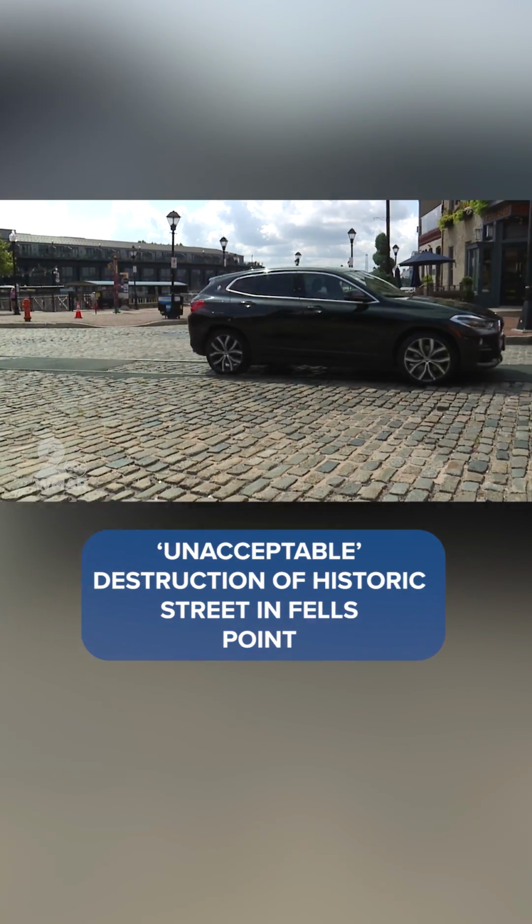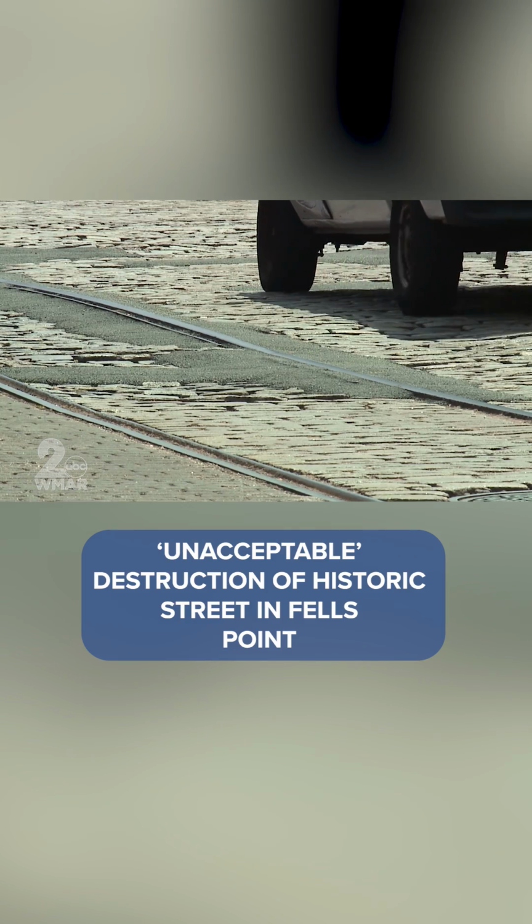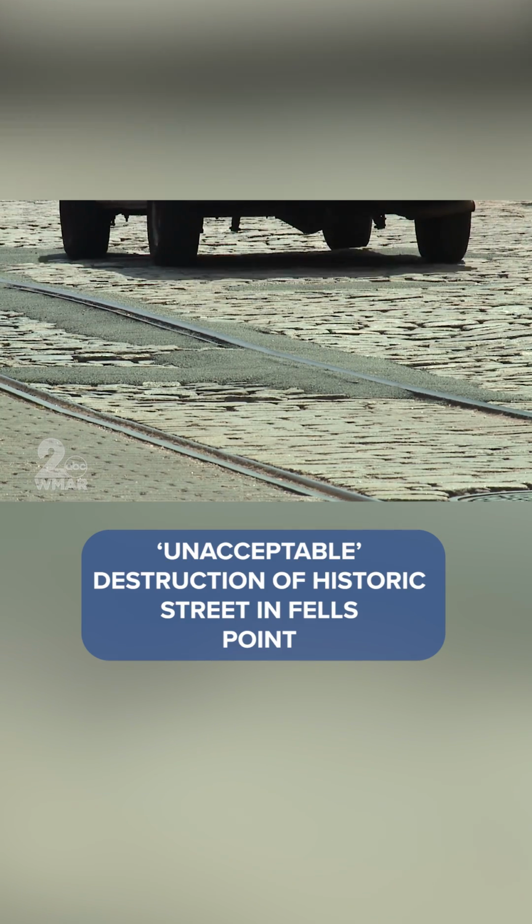The Preservation Society is asking the DOT for a plan to address their concerns, but so far they haven't heard anything. We're also waiting to hear back.